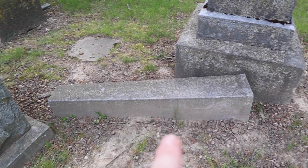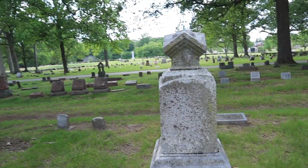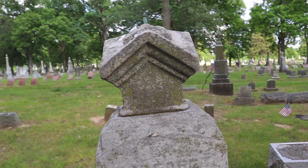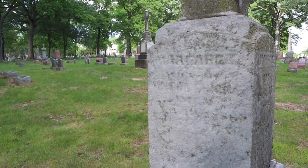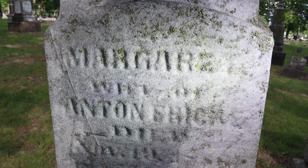This appears like this section here should have been right there, and they just put the top section where the middle section was. Let me know what you think. I'm almost positive that's the only answer, though. Let's see if we can get some names here. It's like Margaret, wife of something, Anton. Why is this so flickery?